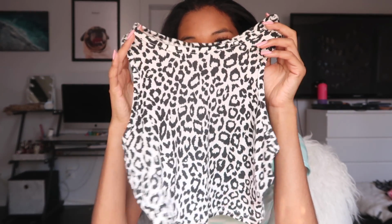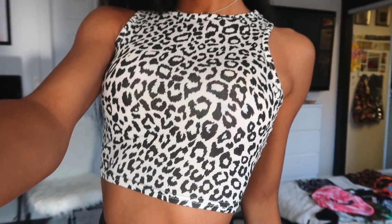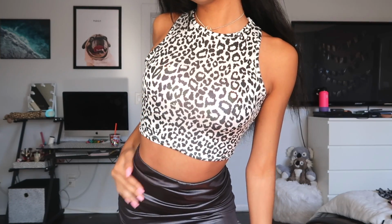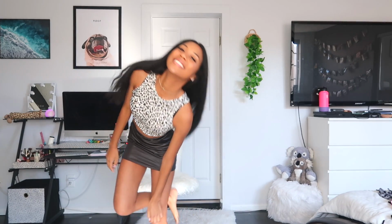This next top is one of my favorites. I actually already wore it because it was so cute. It's like this little leopard muscle top type. It's tight, it's cropped, it's leopard print, white and black. It's really, really cute. So here it is. This one I got a size 2, which fits me perfect. I love the color. It's very basic, honestly, black and white, but matches with everything, you know, but I just love the shape of this top.